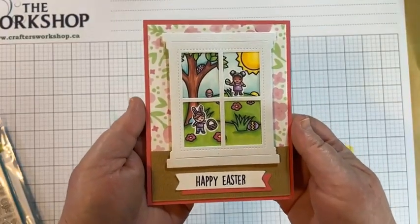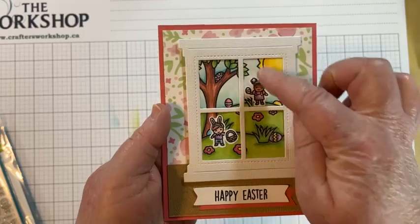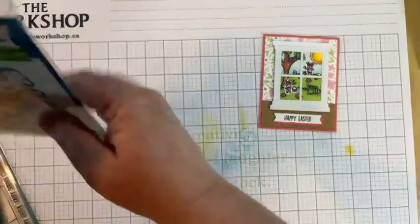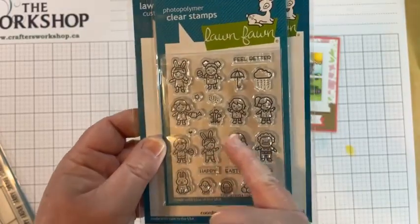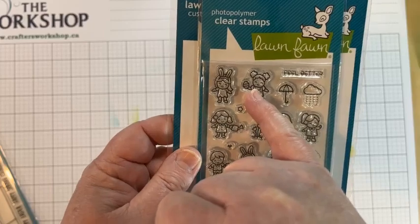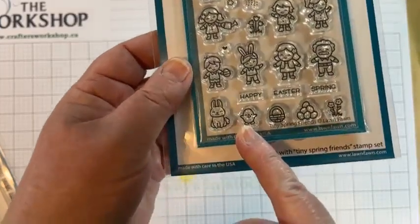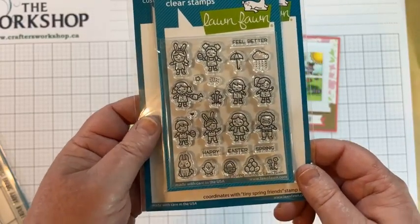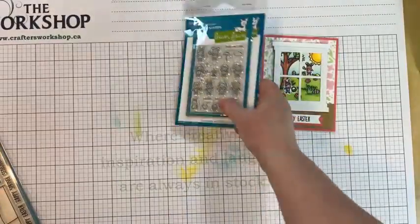So let me talk to you a little bit about Easter. This is an adorable little Easter card that was provided to us by the amazing team at Lawn Fawn, and they've got the little scene in the background with our little tiny friends, but they're not just your average tiny friends. They are the tiny spring friends. So we've got some Easter theme with the little bunny ears, but again, we've got teeny tiny umbrellas. This one's got an Easter egg. This one's got a watering can. Grandpa's hanging out there. Look at this adorable little chick. Lots of fun to build your teeny tiny scenes. And trust me, these guys color in a snap because they're so tiny. You can make some great scenes and snap them up.